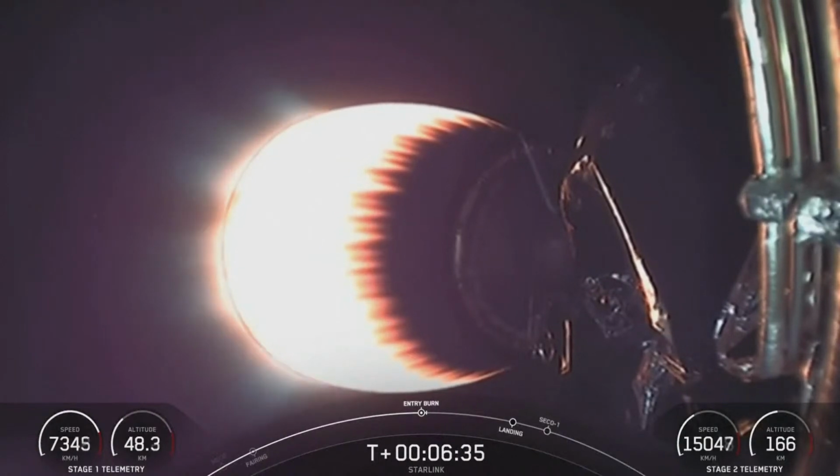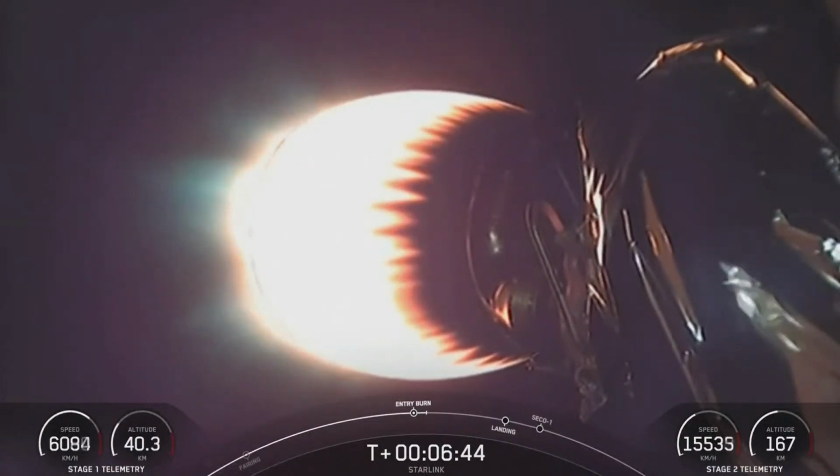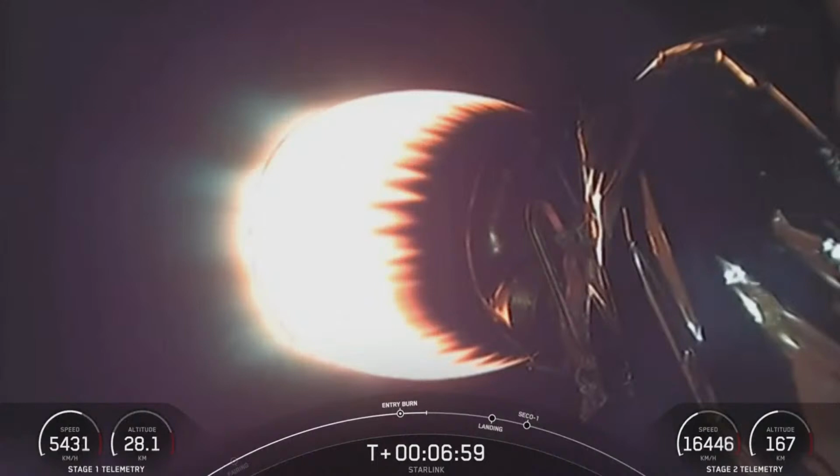Again, the entry burn will last about 20 seconds here. Stage 1, entry burn shutdown. We've had confirmation of a successful stage 1 entry burn. And if you've been following SpaceX news, this is actually the second landing that we're attempting in the past 12 hours. Continue to follow nominal trajectories.